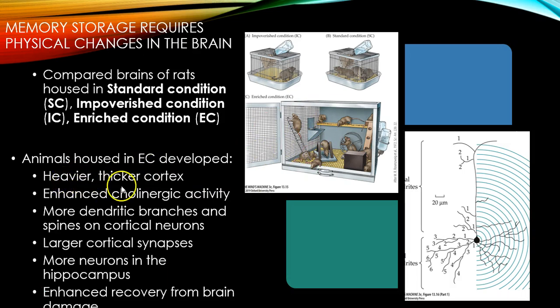You could see that they had heavier, thicker cortex of their brain, so that outer covering. They had enhanced activity at the cholinergic neurons. Their neurons had more dendrites. There was more branching, so more connections, more synapses. There were larger synapses. They had actually more neurons in the hippocampus, and they had enhanced recovery from brain damage. They were able to recover more when they were given experimental brain damage. So you can actually see changes in the brain due to learning and memory.